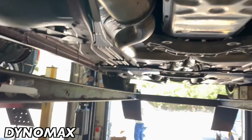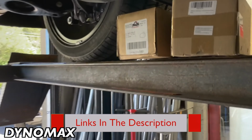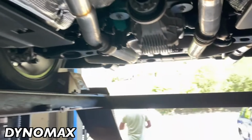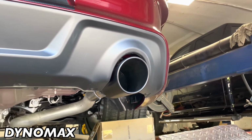Factory converters there and there, factory X pipe there. Then there's the DYNOMAX race bullets right there, right there. 24 250s right there. DYNOMAX race bullets, rear delete. Still got the valves and 5-inch tips right there. And right there, roll. As you guys can see, came out absolutely beautiful.